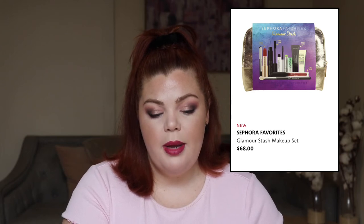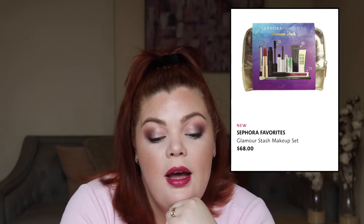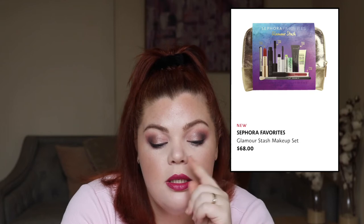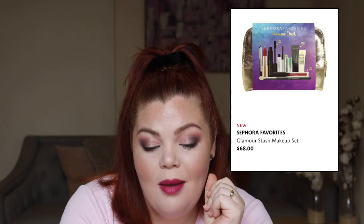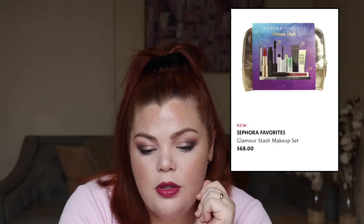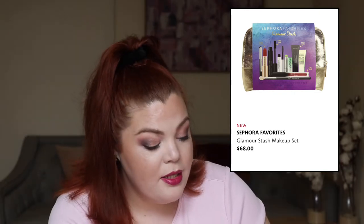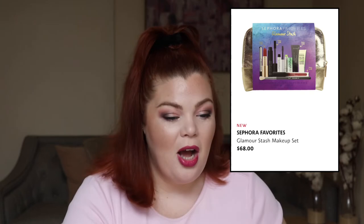From Sephora Favorites, this looks pretty cool. This is the Glamour Stash Makeup Set for $68. We have, look at me with my eyes. We have the Black Marc Jacobs eyeliner, the Becca lipstick, Pat McGrath full size mascara. That looks like an Anastasia Beverly Hills brow gel. That looks like a sugar lip balm or lip scrub. Zoeva. I should probably just look up what it is rather than try and guess. It says an exclusive kit featuring 9 products. You've got to be kidding me. That's lazy. I mean, I'm lazy for not doing the research, but that's even lazier for not telling me.